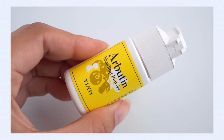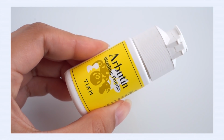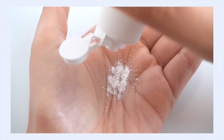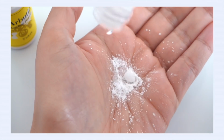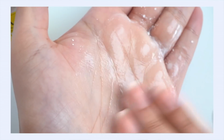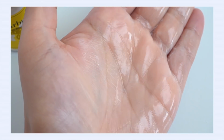Some other products with Arbutin that you might consider are from TM. This is their Arbutin blending powder that contains 5% of Arbutin plus niacinamide. Now this is an interesting product because it's completely dry, it's powder form, and you can just sprinkle this right into your favorite toners or serums, mix it together, and all of a sudden you've got a brightening boost to any product that you're applying to your skin. I always find the blending powders a really fun format, and a really effortless way to get an active ingredient into a toner or a serum.